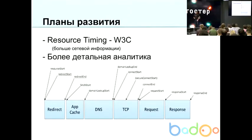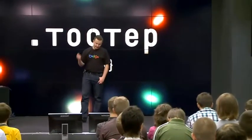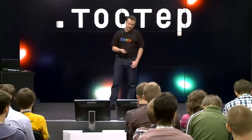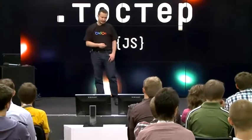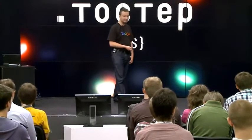And a final slide, development plans. In modern browsers, we have an API which gives us more networking operations, such as how much time a DNS request has taken, and how long it took to give the answer. It's also very interesting information for networking engineers. Most of this information will be available in the browsers and will help them understand where the connectivity problems are in specific countries and for specific users. We also would like to develop the analytical directions. We want to draw more graphs in order to see more interesting things. Thank you. Questions?